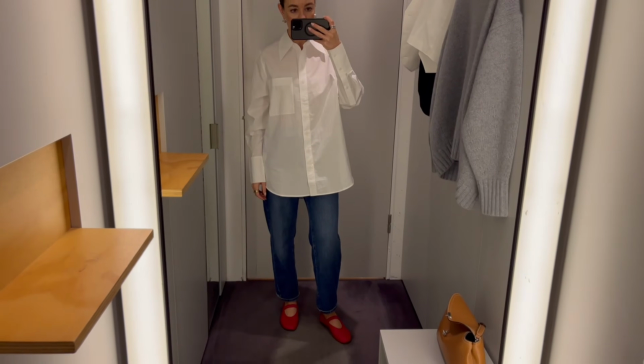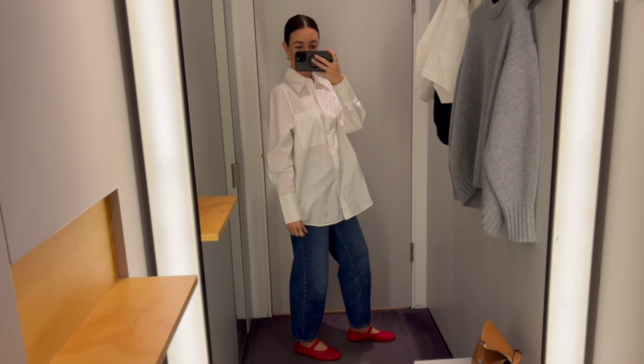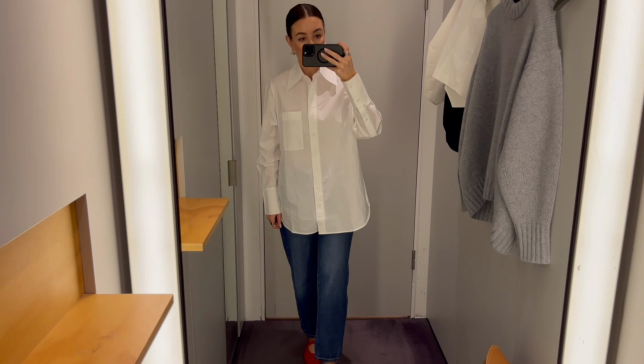Next up we have COS, and this was one of my favorite shirts. So I'm just going to mention that I'm actually wearing a size US 6. I would probably go for a US 4, but they didn't have my size. I wanted to try it on for you regardless, and I actually love the fit in my shoulders. It doesn't look too big. It's just in the length and the sleeves that it was too long for me.